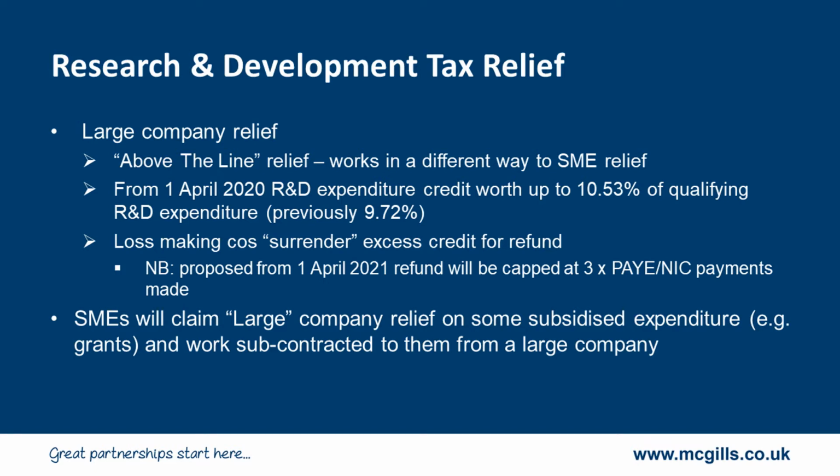Loss-making companies can again surrender the excess credit for a refund. But do note that it is proposed that from the 1st of April 2021, the refund will be capped at 3 times the PAYE NIC payments made. So when you're making that sort of decision that we were just talking about, whether to surrender to have a refund, or whether to carry it forward, it's just worth bearing in mind that change.